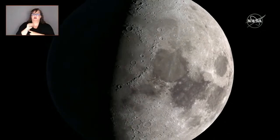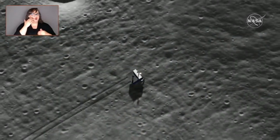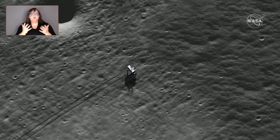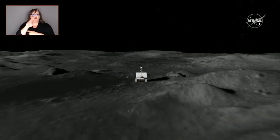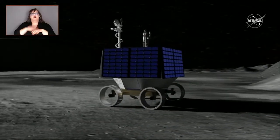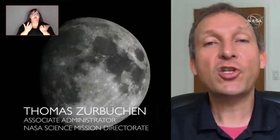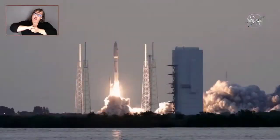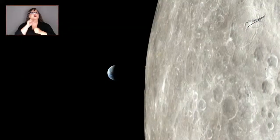We know from decades of study that the moon has water, but where and how much? In 2023, a robotic rover will explore the moon's surface in search of water ice. NASA's Viper moon rover will perform the first resource mapping mission on another world, using advanced instruments and tools to determine the location and concentration of water on the moon. To send Viper to the moon, we're leveraging industry as part of our commercial lunar payload services program, a program designed to send science instruments and technology payloads to the surface of the moon.